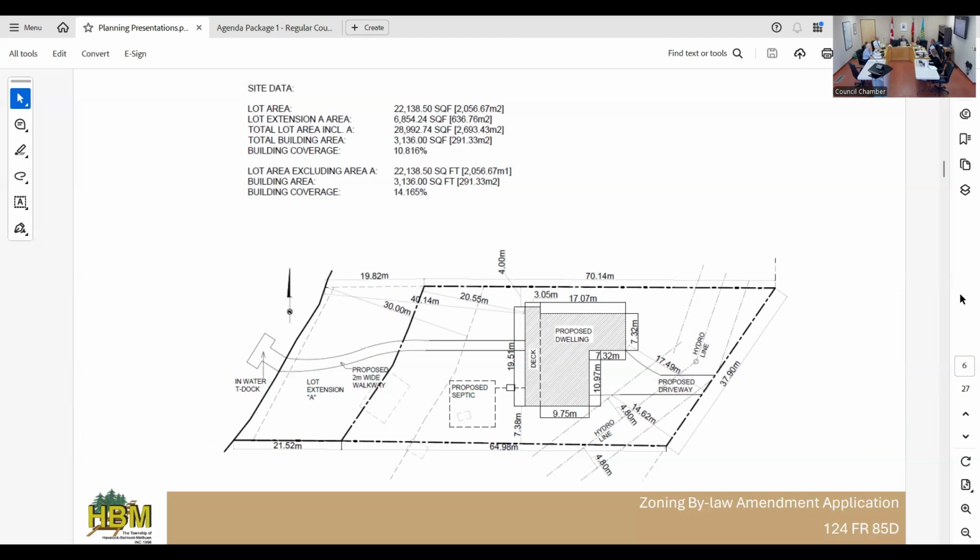However, the zoning bylaw definitions for lot lines reference a standard waterfront lot, exactly having waterfront access on the shoreline. And in this instance, it actually doesn't have that. So the lot lines need to be defined as part of the zoning bylaw amendment application.